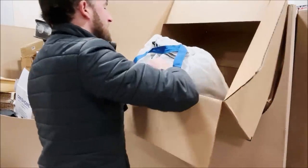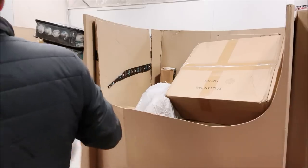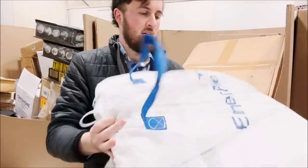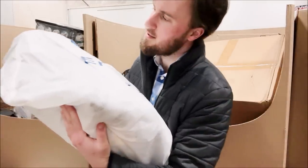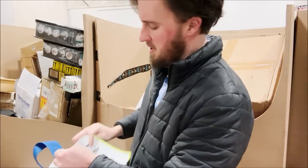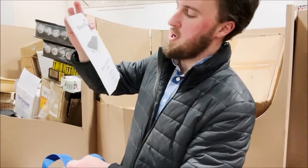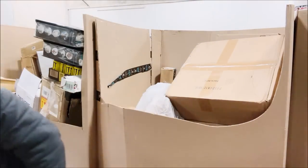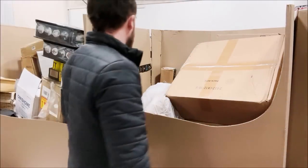All right, this box, I'm gonna guess this is an air mattress. Let's see, could be an inflatable pool too, but I don't think that would be in a bag. Yeah, air mattress. Queen double high air bed. So we'll set that aside here.